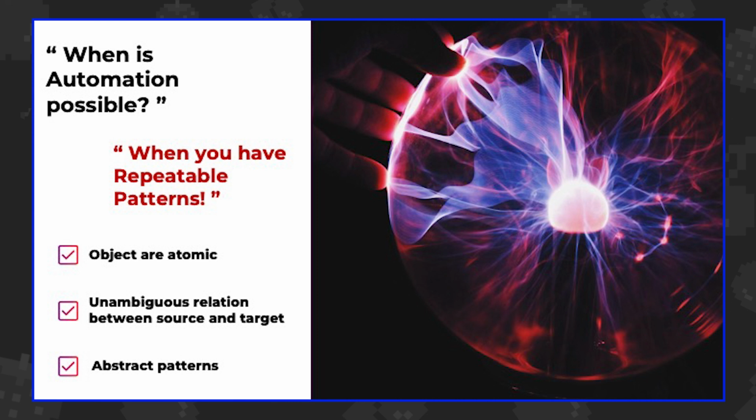So first is the fact that your objects need to be atomic. They need to have preferably only one, or as few functions as they possibly can. For example, for those of you who have some experience with Data Vault, a hub table has the function of storing the business keys. It's the most important function it has. So that object is very atomic.